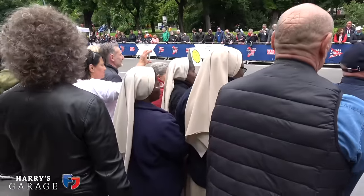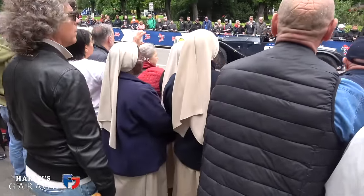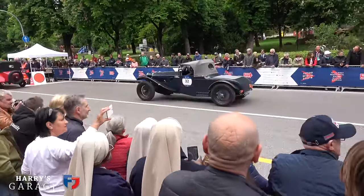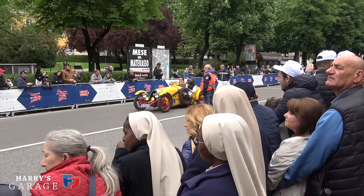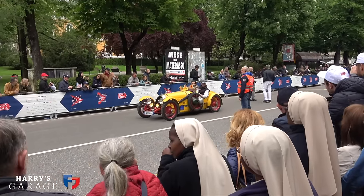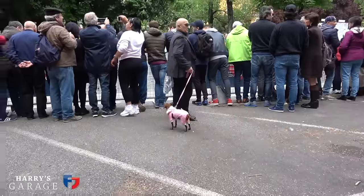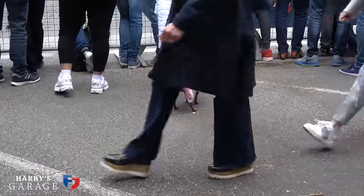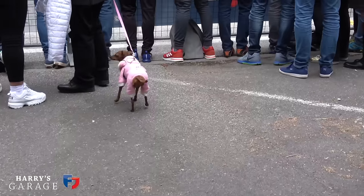Often you see nuns at a motoring event, but at Mille Miglia, yep. The nuns come out and watch too. That's quite a fun little thing. Yeah. All sorts at Mille Miglia. Kudin Chihuahua's in pink duvets. What has he got that on for?